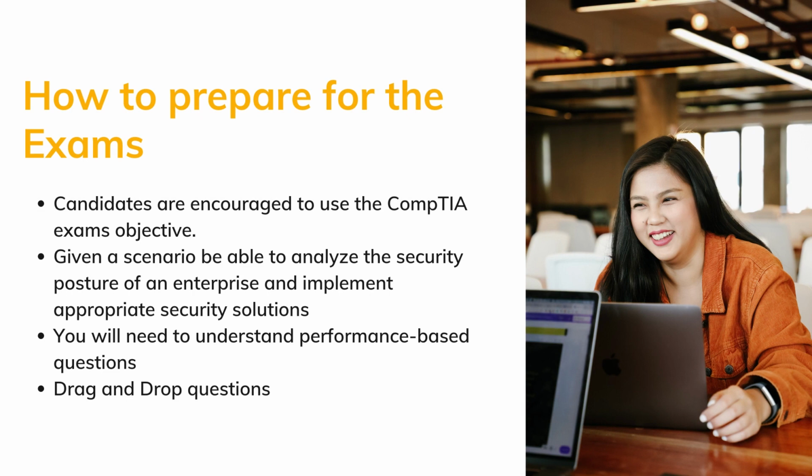So how do you prepare for these exams? CompTIA encourages you to use the CompTIA exam objectives. For each exam that you go in for, there is an exam objective available to you, which you can use. You'll be given a scenario and you should be tested to be able to analyze the security posture of an enterprise and implement the appropriate security solutions.